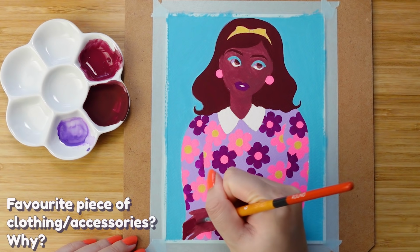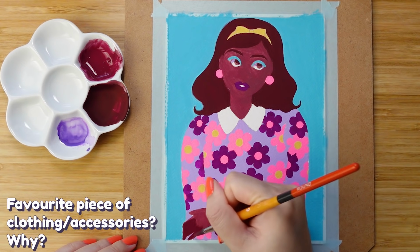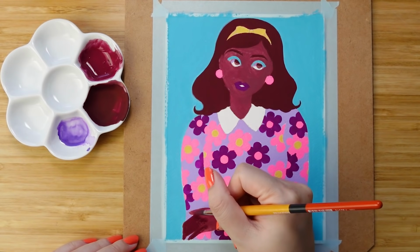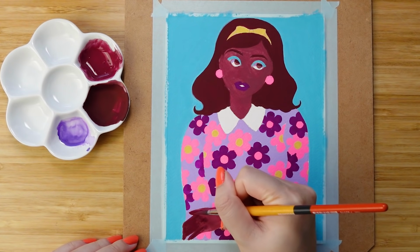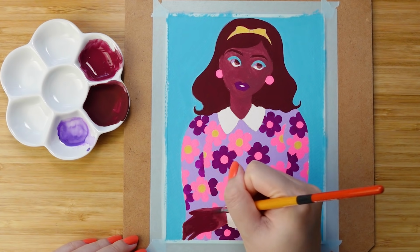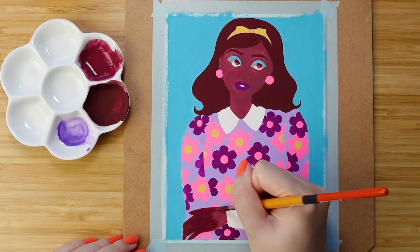Favorite piece of clothing / accessories, and why? My favorite would probably be my pleather moto jacket. I feel like it just instantly makes any outfit look badass, and it also makes me look and feel way tougher than I actually am.